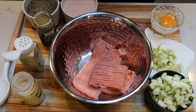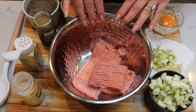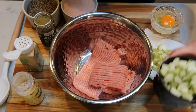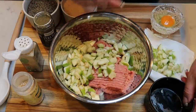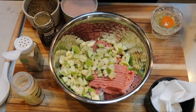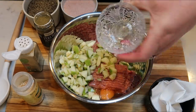Let's put together the meatballs with my beet hands. It's hilarious. So I have my 1 pound of 93.7 ground turkey. To that, I'm gonna add my chopped apple. I ended up having more apple than my little bowl would hold here, so I have the remainder just on a paper towel. So we'll go ahead and add that in. And then we're also going to add one egg. That's going to help bind our meatballs.